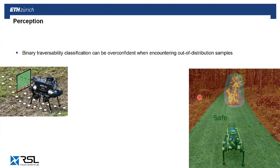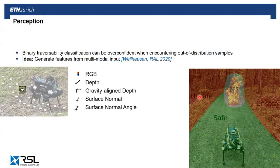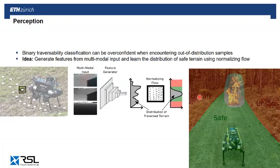So the work that Lawrence presented this year was that we essentially want to generate features from multimodal perception input. We look at every single foothold, look at the information coming from the color camera, depth information, also surface normals, surface angles, and things like that, and pump this multimodal sensor information through a convolutional neural network in order to generate a distribution of features. We look at how this distribution looks and only select the ones which have a high likelihood of being available, classify these as safe, and walk only through these.